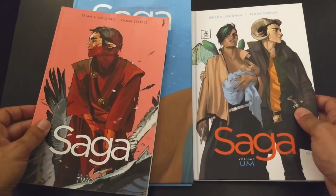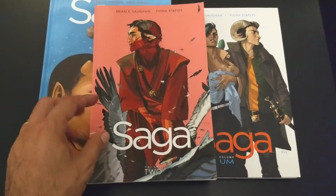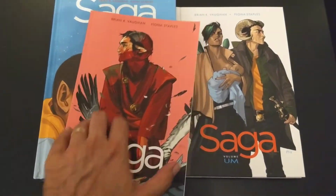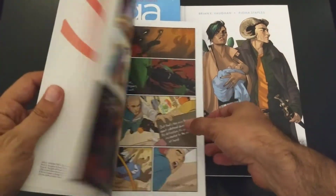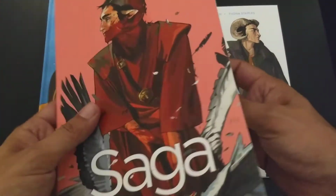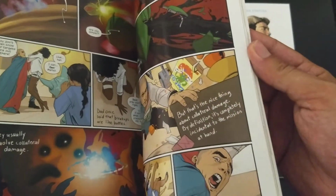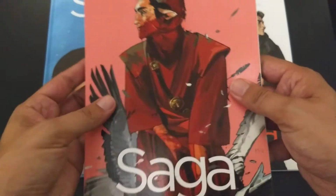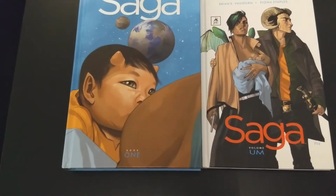So this is the standard trade paperback you can find. As you can see, the paper is fine and so on, but the cover is extra floppy, and yeah, it's good to read. If it wasn't such a good comic, it would be okay, the expected and enough.